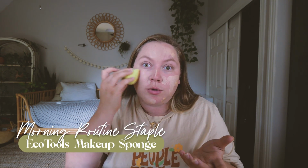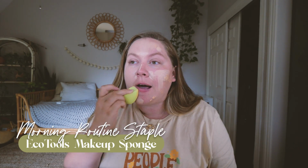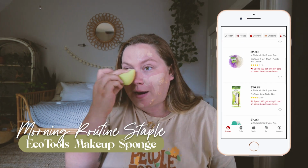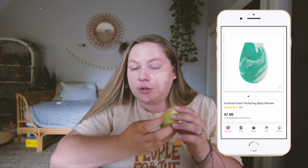So I do wear makeup, but there are not very many brands out there even doing sustainable things when it comes to makeup. And I'm seeing some growth in that area, but not a ton. But a brand that's been around for a while is EcoTools. You can find EcoTools at Target, which is where I got this. So I think it's a sustainable option right now, while there's such a lack of brands doing sustainable things when it comes to makeup.